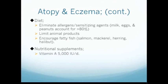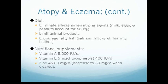Nutritional supplements, vitamin A, 5,000 units a day. Vitamin E with mixed tocopherols, 400 international units a day. And zinc, 45 to 60 milligrams a day, decreased to 30 milligrams when the inflammation and the allergies are improving.